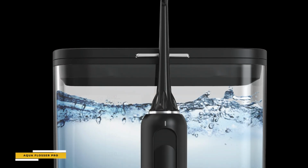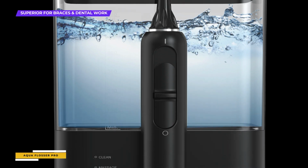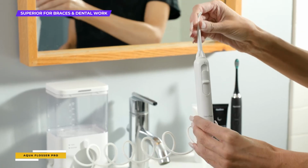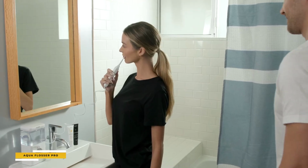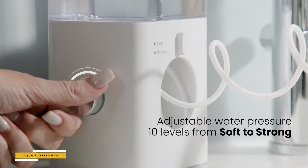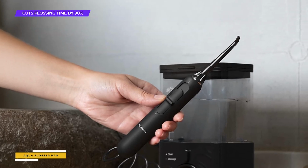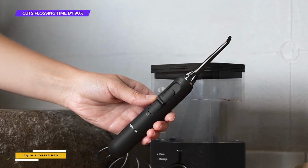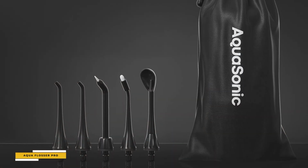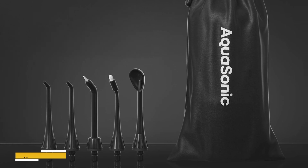With its extra-large 20-ounce water reservoir, you won't need to refill frequently, and the device comes with 4 jet tips, including a tongue scraper and periodontal tip for comprehensive oral care. This flosser features 2 modes: clean for thorough flossing and massage to improve gum health, and 10 water pressure levels, allowing you to customize your clean. Sleek and compact, it's designed to fit perfectly on any bathroom vanity, and the lightweight handle makes it easy to maneuver. If you're looking for a stylish and convenient way to upgrade your oral hygiene, the Aqua Flosser Pro is an excellent choice.